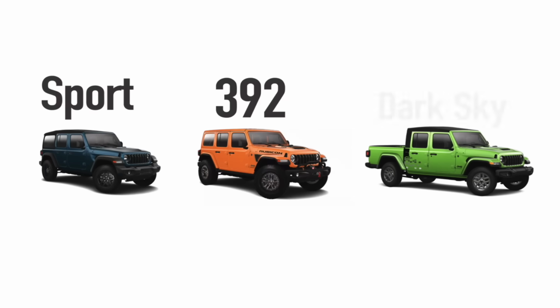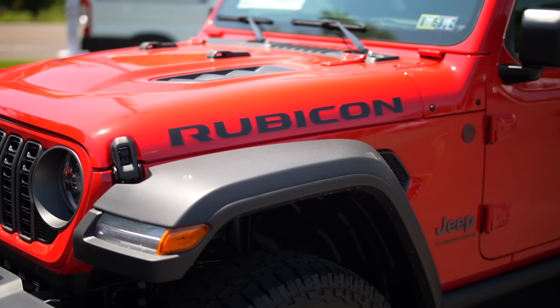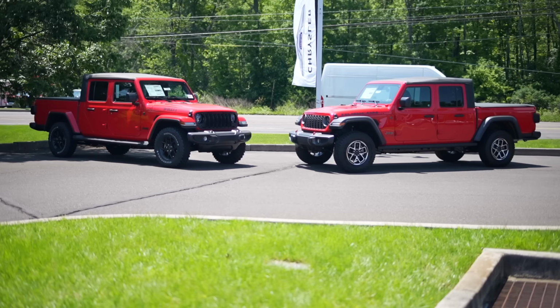Everything's disappearing on Jeep's back-end ordering system. Will the 2026 Wrangler and Gladiator be here sooner than expected? Find out in today's breaking Jeep news from Dirt Road CRED.